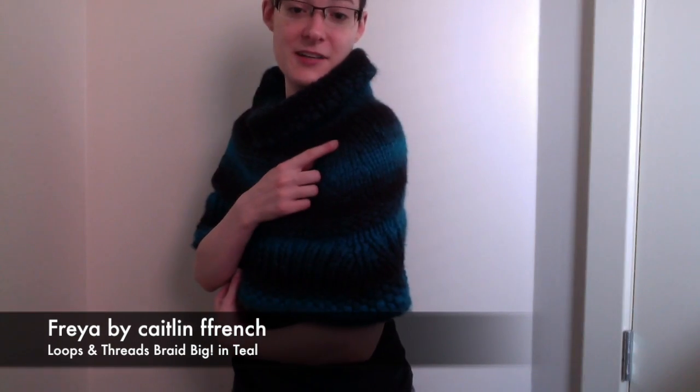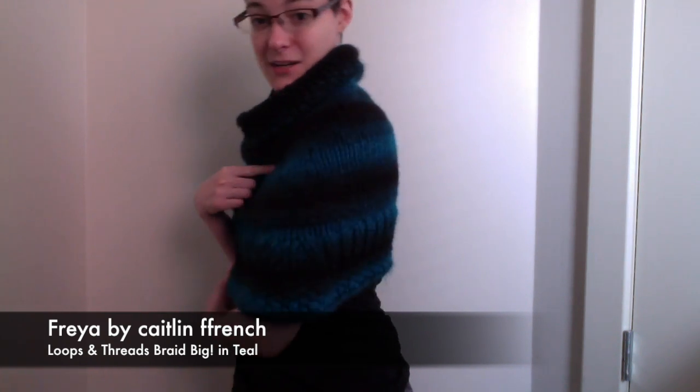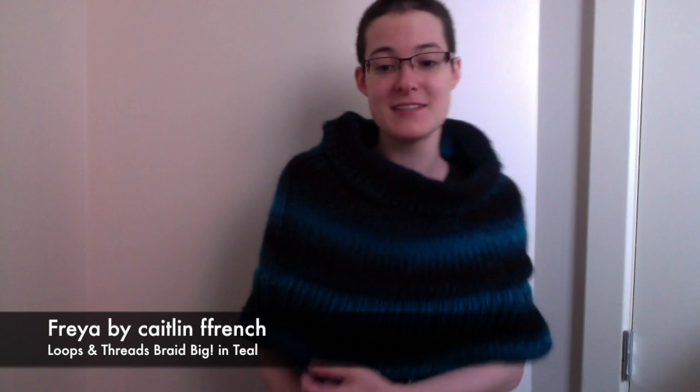Specifically, I love this really bright teal stripe that comes through this. I normally don't buy big box yarn, but I fell in love with this, and yeah, I quite like it. So yeah, I really like this. It's very warm and cozy. Don't recommend wearing it in August though.